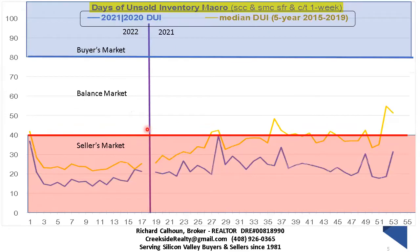Moving on to the supply demand ratio. This is the ratio between the two so you can see them. The yellow line is the 5-year median, 2015 through 2019, which were 5 great years. They're the 5 years before the pandemic. The blue line that almost looks purplish with the red is the current data.